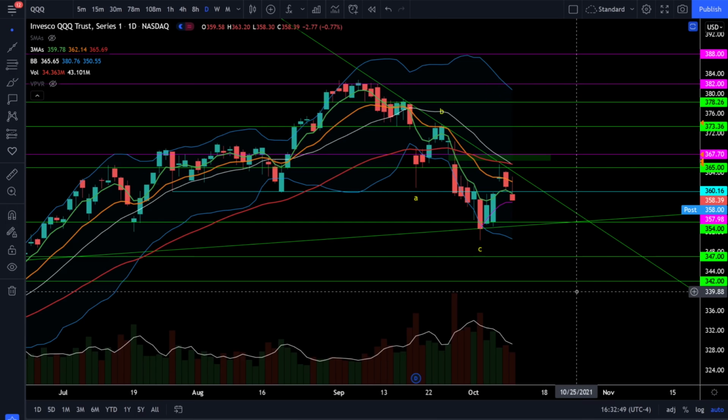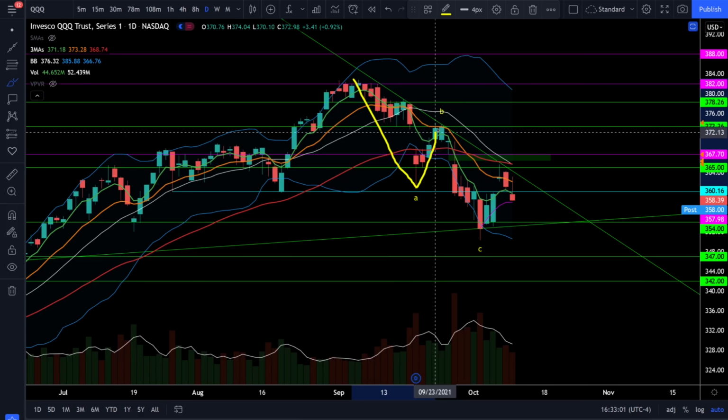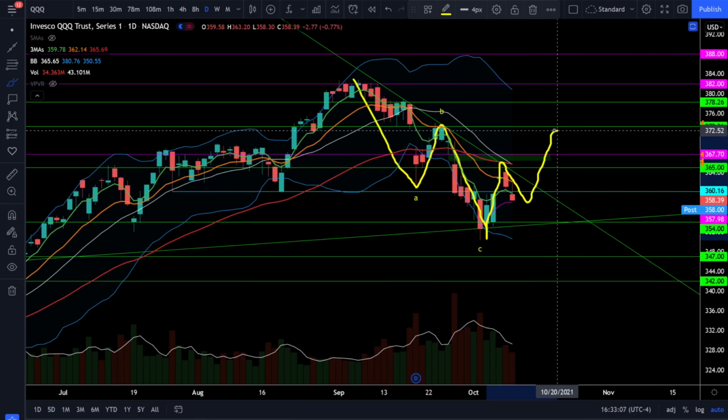Jumping over to the NASDAQ 100 triple Qs, we were also ending at the low of the day, going down 0.77%, and we see the triple Qs are still below our resistance trend line. Remember, we're watching for this possible completion of this ABC correction, and we might have started to impulse higher, and now we're just getting the counter trend move before we start impulsing higher again.